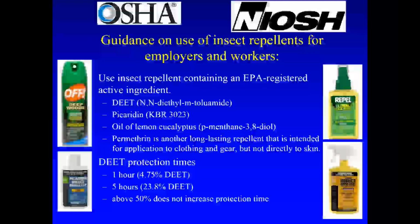Now, last year, because of Zika, OSHA came out with some guidance on the use of insect repellents for employees and workers. You can search for that on the web. You can use an insect repellent containing an EPA-registered active ingredient, and there are several that are recommended by EPA and OSHA. First of all, they have DEET. DEET is something that was actually developed here in Gainesville during World War II, and it's hard to find anything better than DEET as a mosquito repellent. Picaridin, oil of lemon eucalyptus are also good repellents.